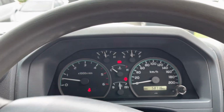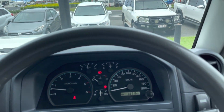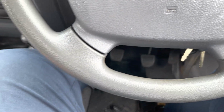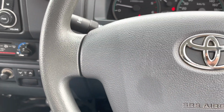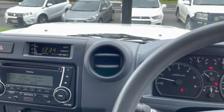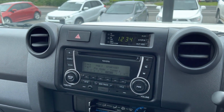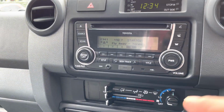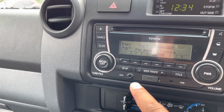Alright, just give me a look at the steering wheel itself, just around it, just to make sure there is hardly any wear and tear on that. Perfect, just over to the audio sound system. So just your basic audio sound system. It is Bluetooth as well. You've got your USB, you've got your aux plug as well.